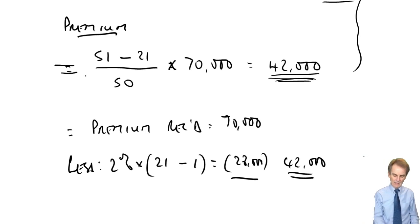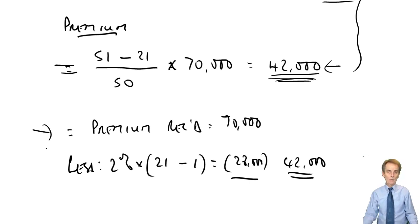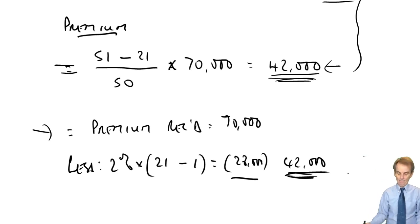So this technique here calculates that 60% of that premium is going to be taxable as income. 51 minus number of years of lease over 50 times the full premium received. This technique here takes the full premium and removes from it the bit that is not to be assessed as income, leaving you with what is then taxable as income. Again, entirely up to you as to which technique that you use. Again, each of those will bring you happily to the right answer.